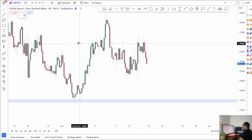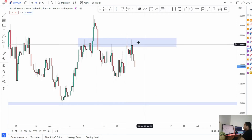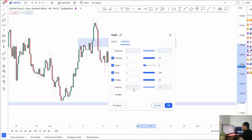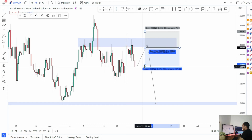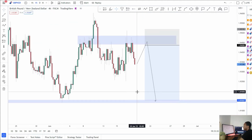So this was the resistance I was looking at coming into the week, 1.945. This is the resistance I told you guys to look at. Still respecting that, so as long as we can maintain that level, really looking for the next lower high, and then shorts back down to the downside. As long as we hold 1.945 and not break above it, targets for this one back at those lows, 1.915.